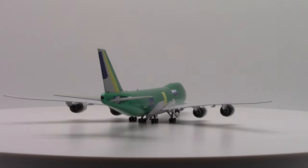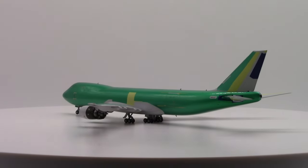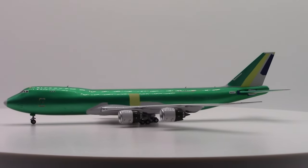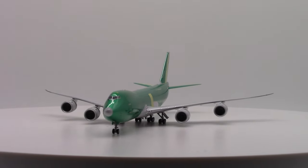And I am absolutely thrilled to have it in the collection because it is so unique, because it is capturing a very special airplane at a very special moment in its life. Let's take a very close look at some of those finer details closer in.